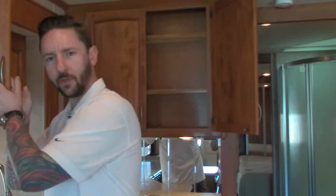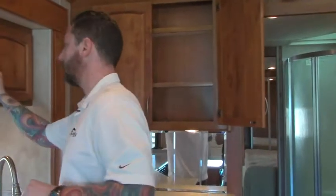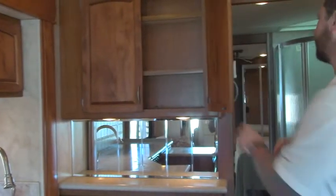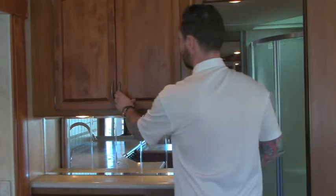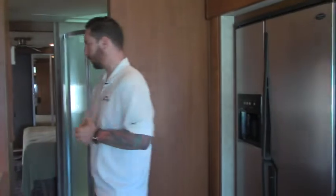We do have hardwood on all of our cabinetry. I believe it's a cherry wood. Don't quote me on that. Could be maple, but it is a hardwood, actual wood. It's not a laminate particle board finish, so a little bit higher end fit and finish on that. It's raised paneling, so it does give it a nice aesthetic look. Makes you feel like you're a little bit more at home when you're out there on the road.